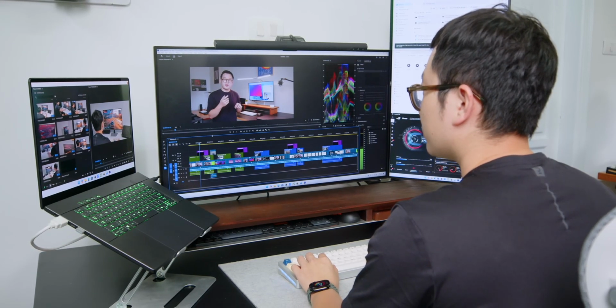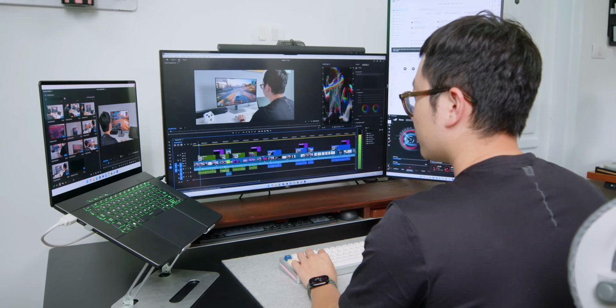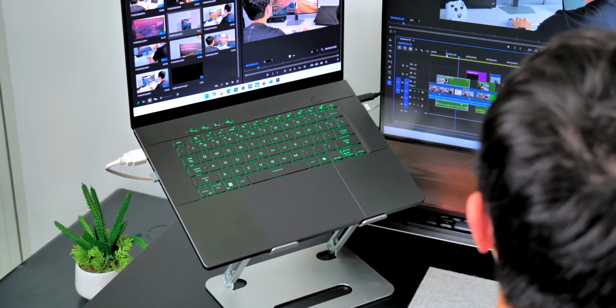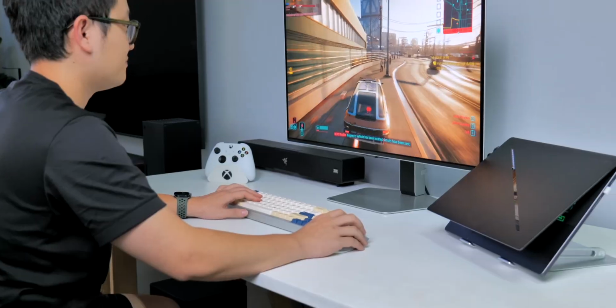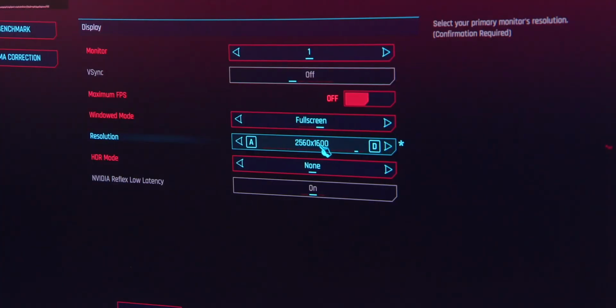This 7 hours figure really surprised me because our ThinkView tests are based on real-world usage conditions, including a brightness of 250 nits and a refresh rate of 60Hz. For a high-performance Windows laptop to achieve such battery life is truly remarkable. Now, onto gaming performance. With the powerful RTX 4070, I can play all the games at 2K resolution.